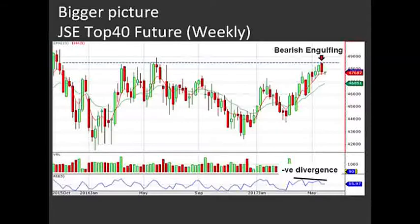So if we consider all of that, and now the fact that we've got a bearish engulfing candle, which indicated last week was a weekly reversal, that is quite substantial, and to me it suggests that we might well have seen a near-term top in our market for now, and that we could very likely see a pullback in the next couple of weeks and maybe even the next couple of months.